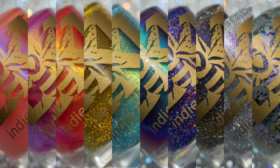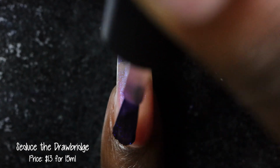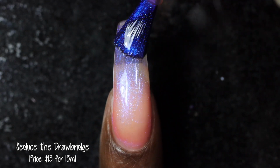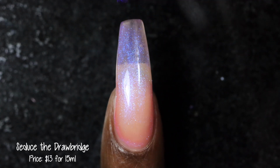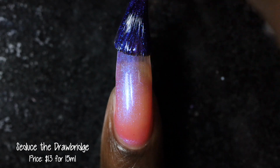Let's just get into this video. First up in vaguely rainbow order is Seduce the Drawbridge. This polish is described as being a pink coral polish with a rich cobalt shimmer. It's priced at $13. Seduce the Drawbridge had a really nice formula.